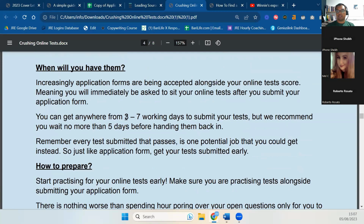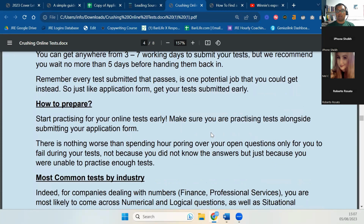Most of the time you get 3 to 7 days to submit your tests, which is why, if you're applying for a graduate job, you want to start getting ready now, because if you just get ready when you get the test, it's probably going to be too late. How do you prepare? Just do a test a day.